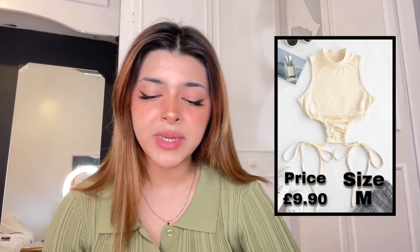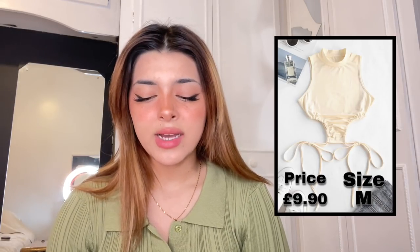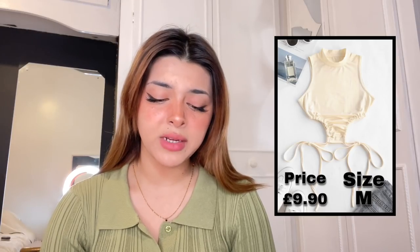I did get a medium, and I usually am a size medium, but I feel like their clothes in general run a little small, so I could have gotten away with a large. I'm not as comfortable with the medium because it's a bit tight. I couldn't wear this with a bra. I'd have to take my bra off. It is really nice, but I do wish I got a bigger size.